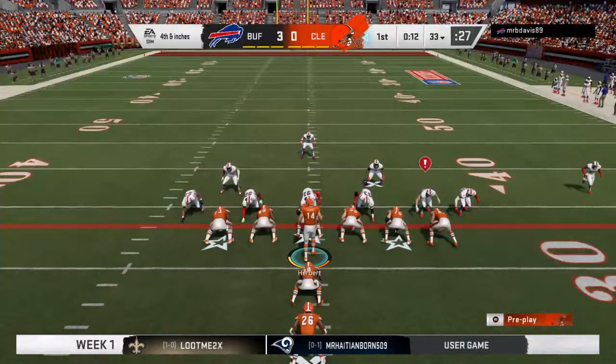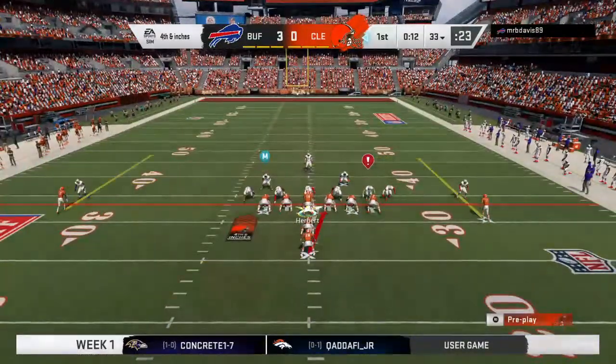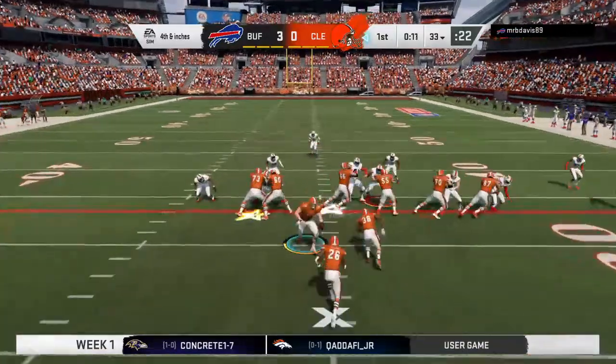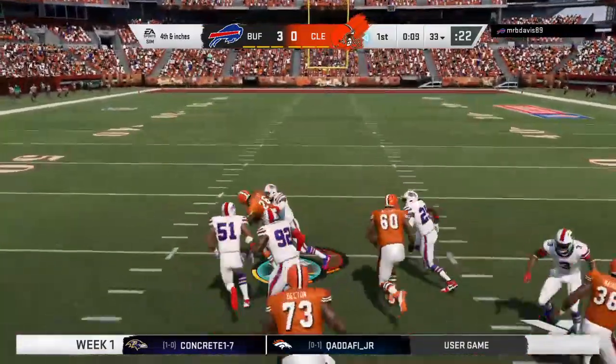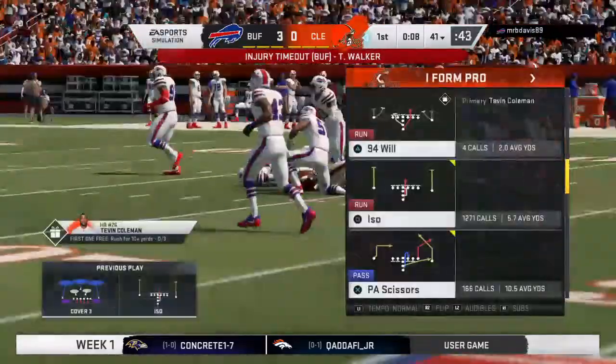And in their own territory, needing only a few inches, they're going to line up to go for this thing on 4th down. They'll run it with Coleman. And he will have 1st down yardage as he's brought down at the 41.